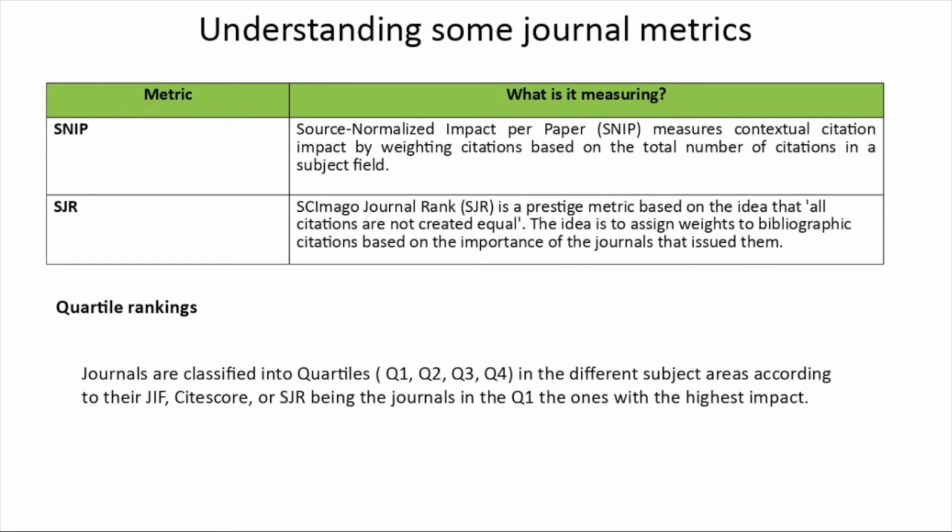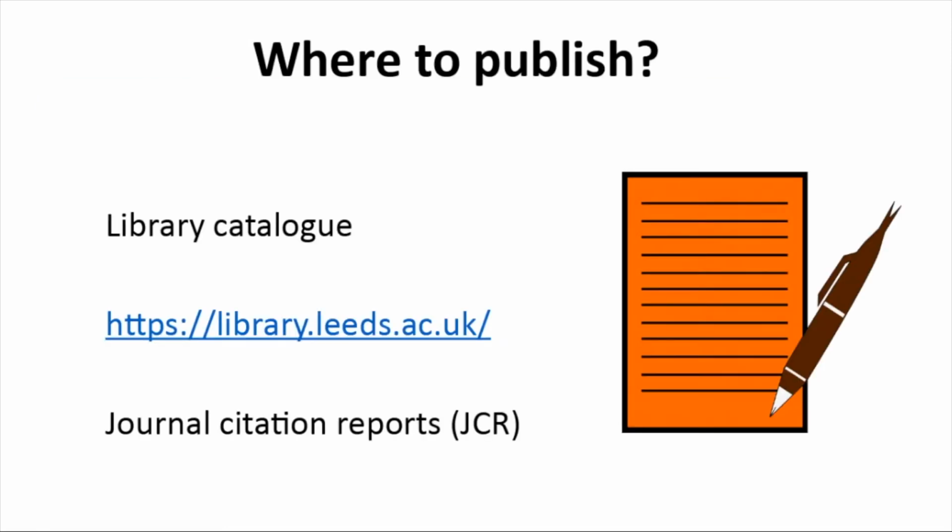I know that this is a bit complex, but I consider it important to explain the journal metrics a bit so that you can familiarize yourselves with them, because you are all researchers and future researchers, so you need to get used to these metrics. So, I'm going to show you how to use Journal Citation Reports.